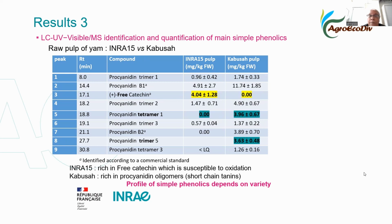If you look at the yellow figures, you can see that on line three, free catechin is present in Inrakens pulp, but not in Cabusa. And if you look at the peak number five, concerning procyanidin oligomers, and in particular this tetramer, there is no procyanidin tetramer in Inrakens, there is some procyanidin tetramer in Cabusa pulp.